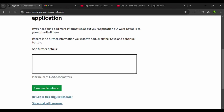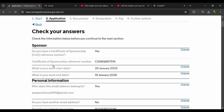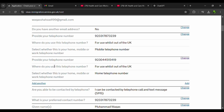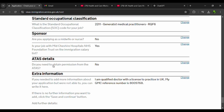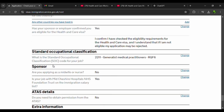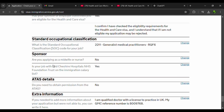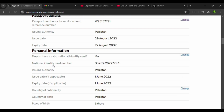Additional information. In this section you have to provide additional details. In my case I will provide that I'm a qualified doctor, my GMC number is this, and I'm going to the UK for my first job. After that you can see your application has been submitted correctly, and you have to check all the information before paying the fee. So this is all the information which I have provided. I'm just about to check it again.